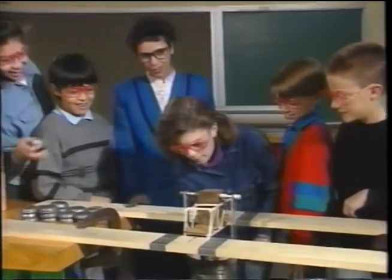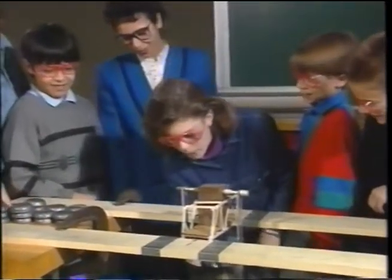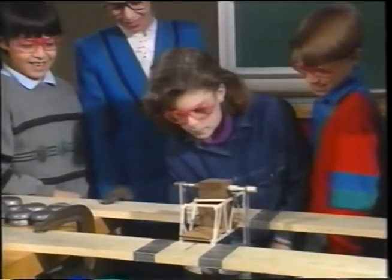Look around you at the models other teams have built. Whose was the strongest? What is it about the design that makes it hold so much weight?